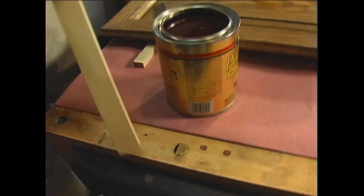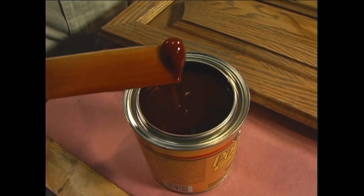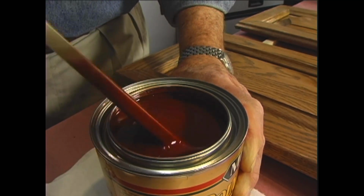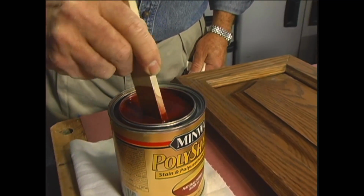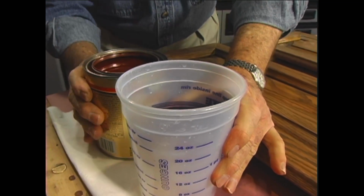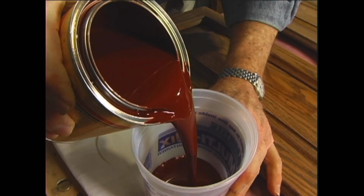It's very common for the pigments in a material like this to settle to the bottom of the can, so I always stir thoroughly and sort of pull the pigments up from the bottom as I go. When properly mixed, the stirring stick should come out clean. Now you want to avoid shaking finishes like this because it introduces air bubbles into the liquid that can end up as pinholes in the surface when the coating dries.